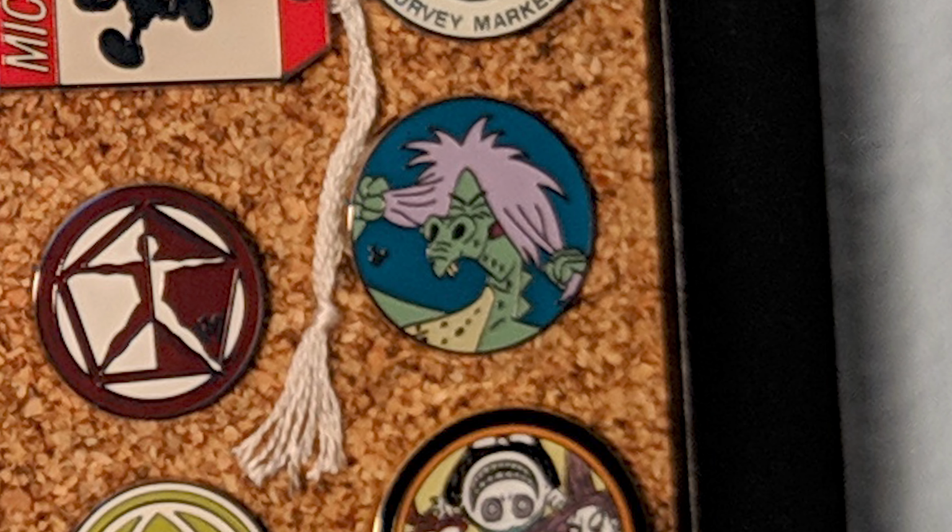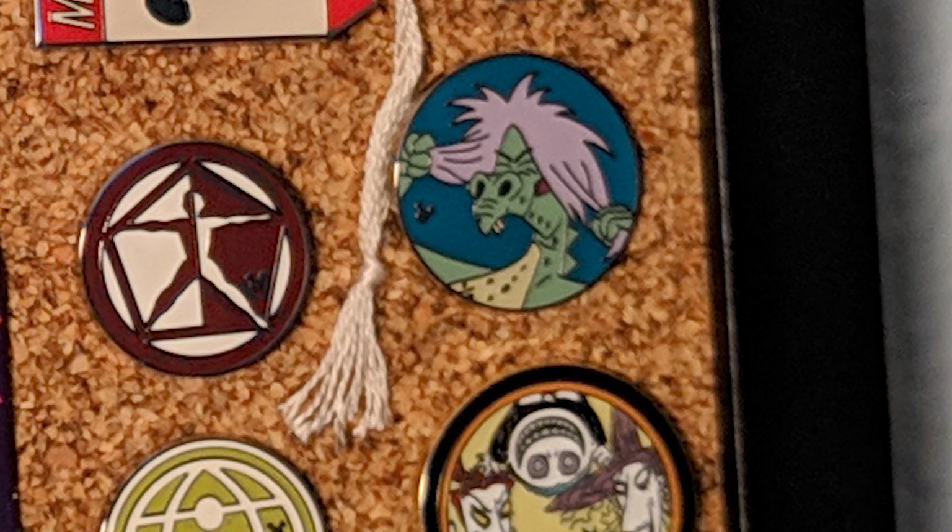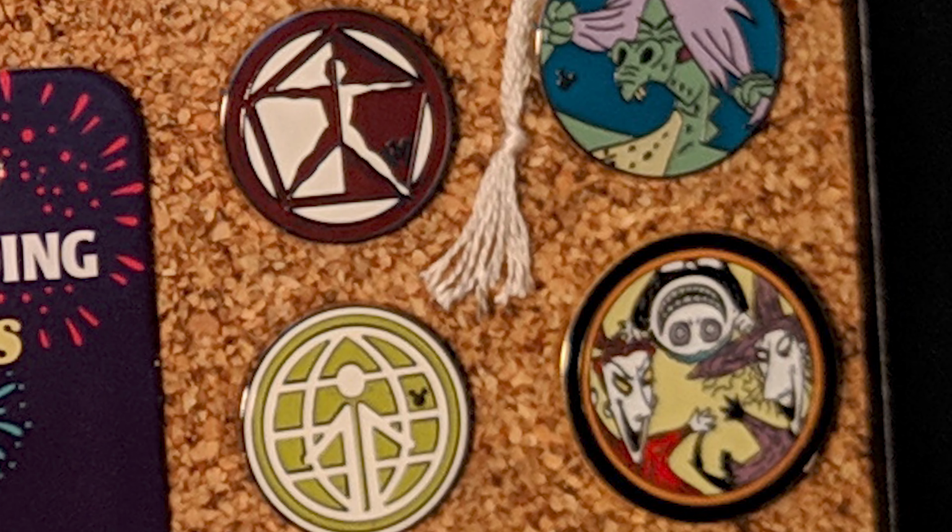And then this is one of the new 2017 Epcot pins. This is the Body Wars, what did they call that? The Wonders of Life. It's the Wonders of Life Pavilion pin. And then the one directly below it is the World Showcase Lagoon pin. So that's the World Showcase pin from the original one.